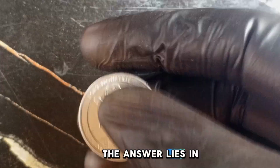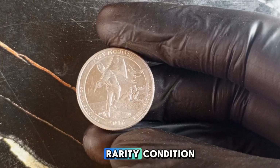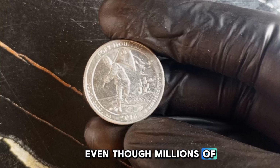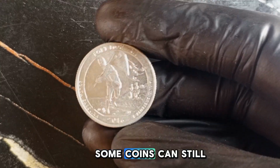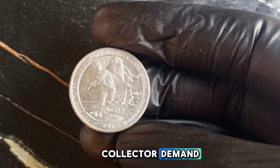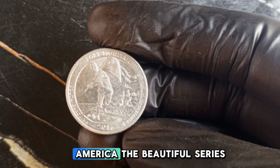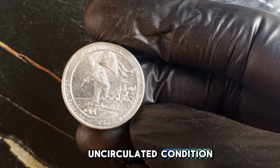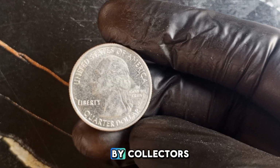The answer lies in a few key details: rarity, condition, errors, and collector demand. Even though millions of these quarters were produced, some coins can still be valuable because of rarity and collector demand. Certain designs in the America the Beautiful series, especially those in pristine, uncirculated condition, are highly sought after by collectors.